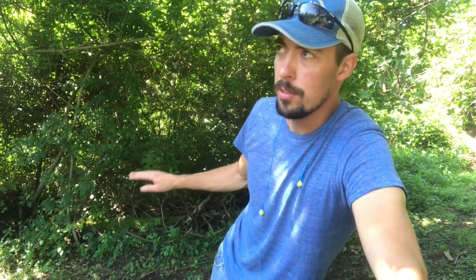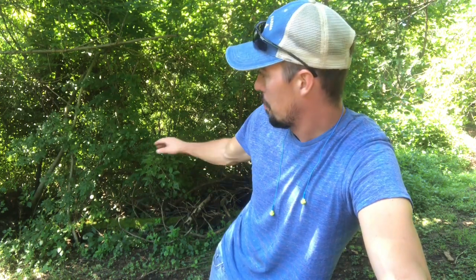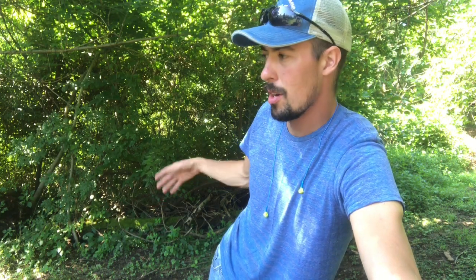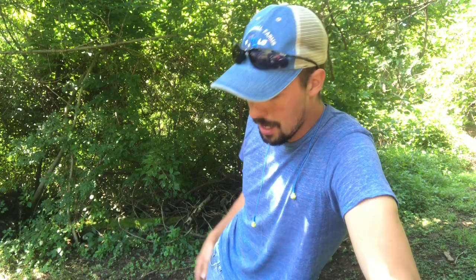All right, guys, so we're out here in the area I'm going to call the future goat site. This is the area of the property where I built the little pond, and we're just expanding behind me. Around here in Eastern Ohio, there's a lot of box elder and a lot of multiflora rose bushes, and I call it spice, but I think it's called autumn olive or something. Anyways, this area is full of all of that.